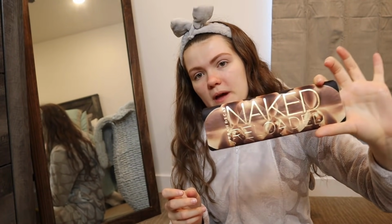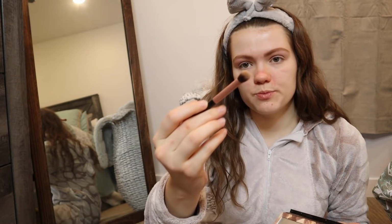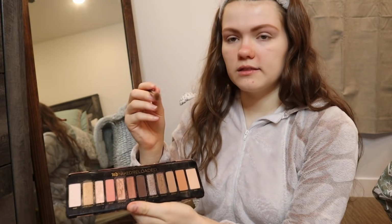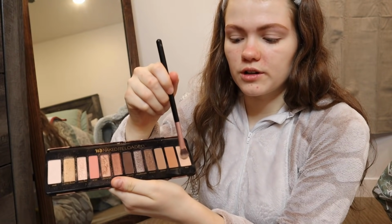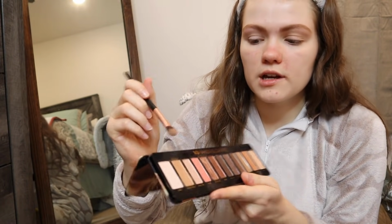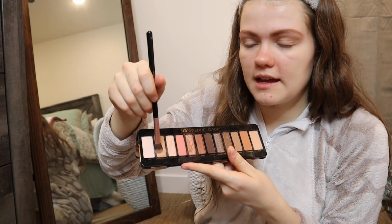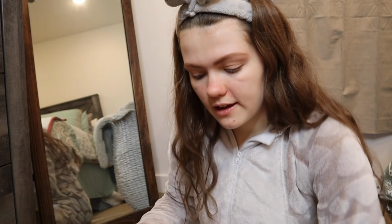So I use this palette and I use three colors. I go in with this brush and then I go in with a light color. This one is called Blur. This is where I just put it all over my eyelids. I change up my eyeshadow routine every once in a while, so it's not always been like this, but recently I've gone in with a light shimmery color. This one's called Barely Baked. We're going to be using this light gold kind of highlighting color.